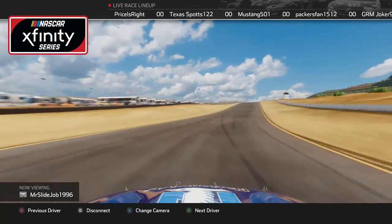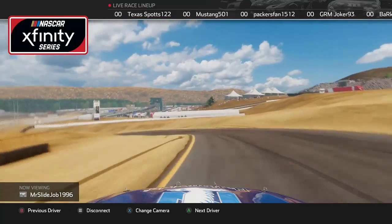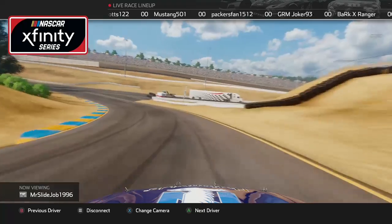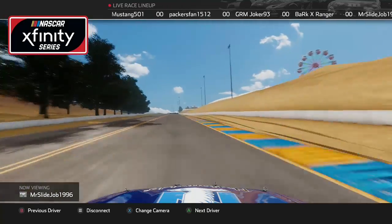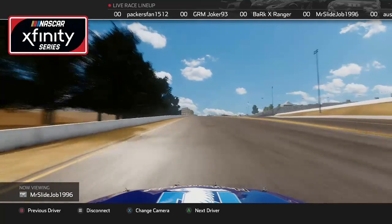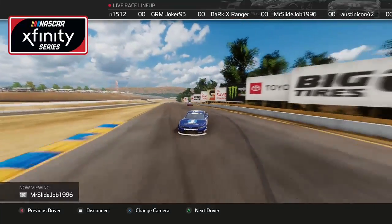Yeah, that is something. They did say that they were improving spectator mode. We're taking a ride with our leader again, Slide Job. He's just doing his thing. He's on a Sunday drive.